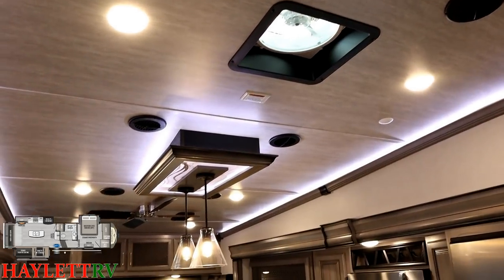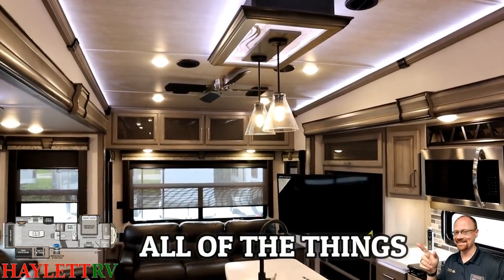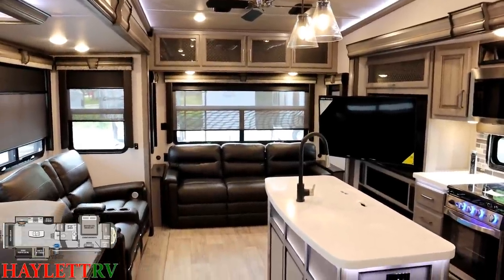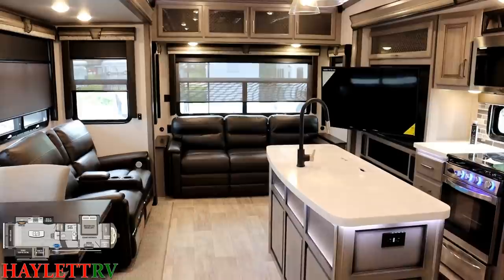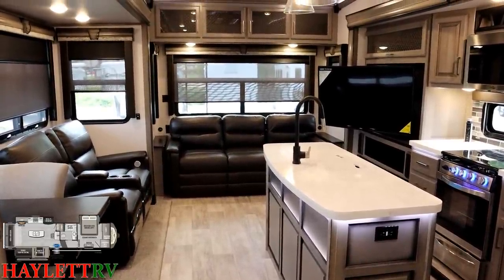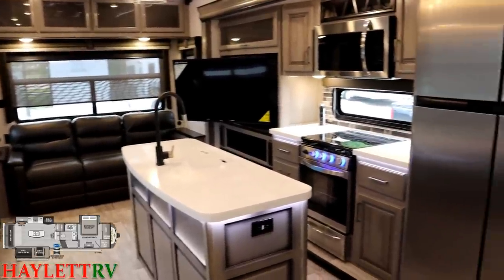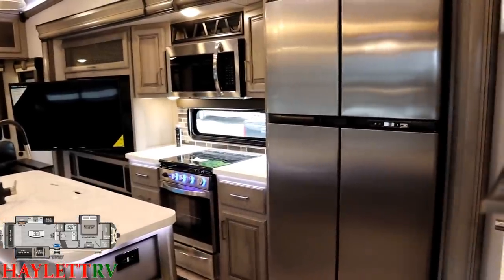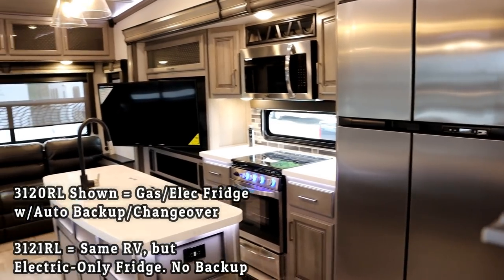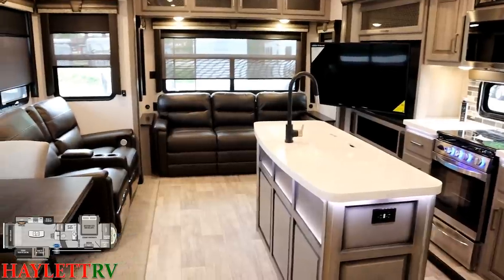Now, this unit that we're looking at today has, as I've clearly stated, all of the things. Thing is, most of the legacy stuff is outside stuff. Whether it's a legacy Montana or a standard series 3120 RL, this is basically what you'd see. Now, you might have a different color chair option, and they do now offer the cottage white wood tone swap. Which I think Mr. Haylett probably would have put in had it been available when this was first requested. You know, these super loaded up jobs, they don't just pop off the assembly line every single day, obviously.